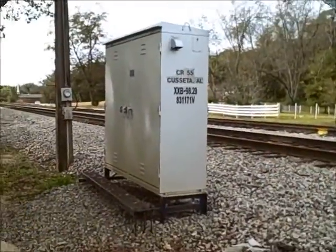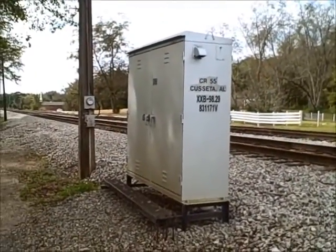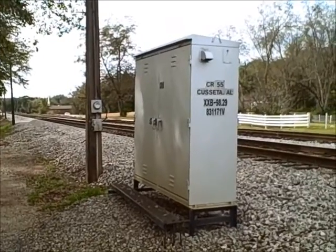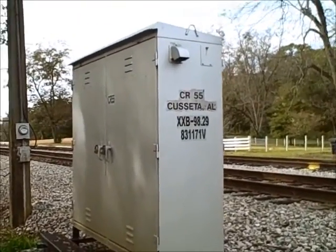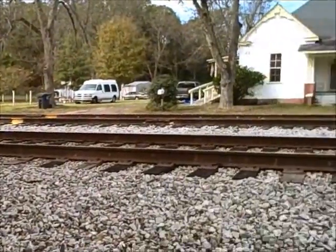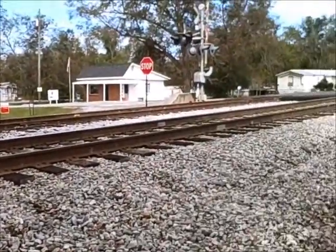But I hope you can see some of this fort. We're going to walk on around to the back. Right here is some type of box or a little building that the railroad has, and you can see it says Cusetta, Alabama on the side of it. And I guess the train has been by this morning because there's his tracks.